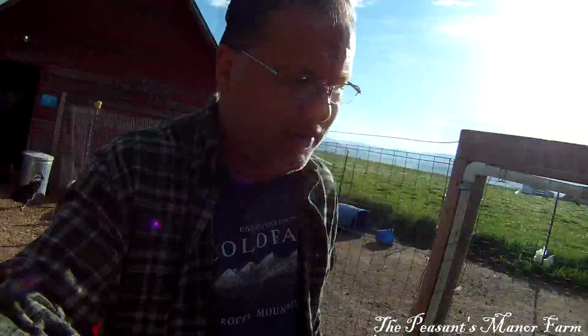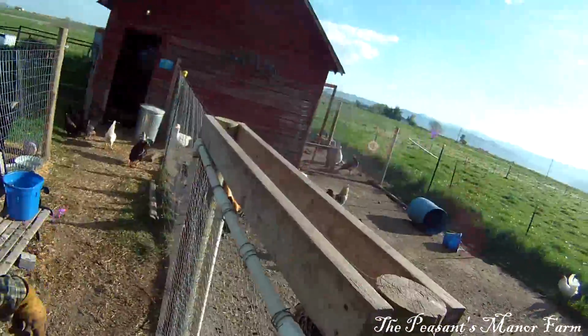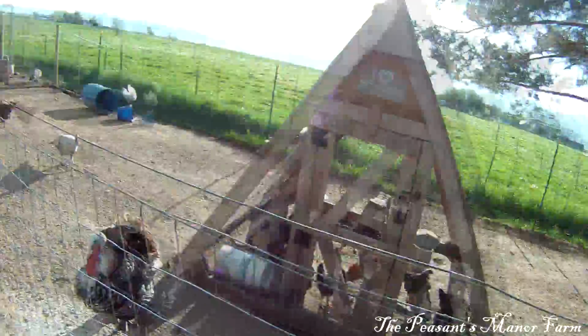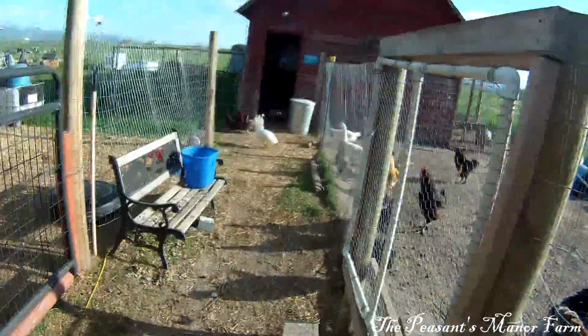So I've got chickens in the chicken coop, the end of this little barn here. I've got chickens in an A-frame in here. Then I've got chickens out here in an enclosed run. And I've got chickens running loose. So why the separation? Why do I segregate my birds?